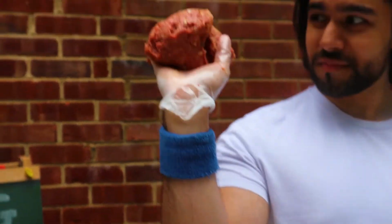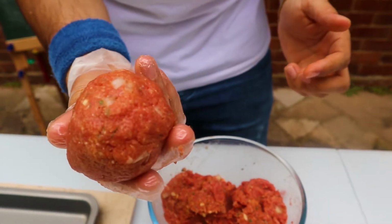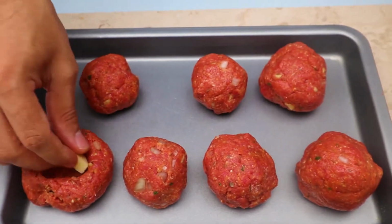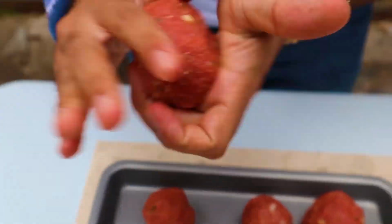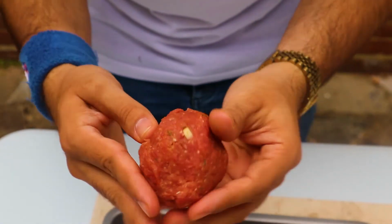You then want to roll the meat into golf-sized balls and then make a small dent into it. You want to insert the block of cheese into the hole and then cover it up. Then we'll pop that in the fridge for 20 minutes.